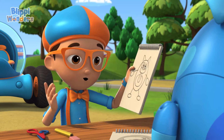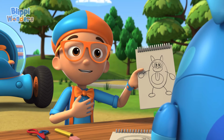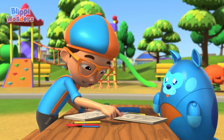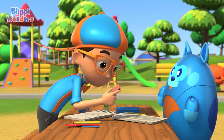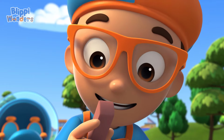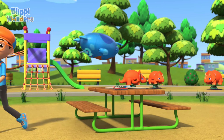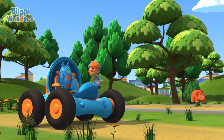Yeah, it's not quite what I envisioned. I wish I could make a few changes. Oh, yeah! I can use an eraser! I wonder, how does an eraser work? Great idea, Debo! We'll shrink down and get a closer look!